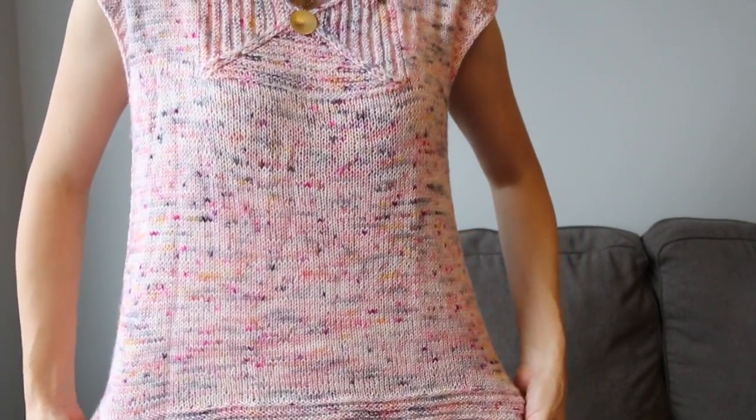Look at my finished object. Just a little wrinkled. Let me tell you about my latest finished object. I'm wearing it right now.